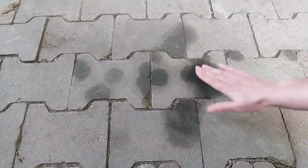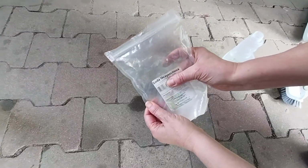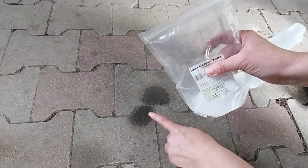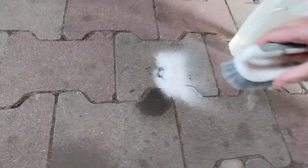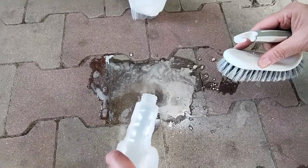For old stains that have been on the paving stone for more than a few days, baking soda works better. It is one of the most effective tricks for removing this type of dirt. Sprinkle a generous amount of baking soda on the stains and add water. The baking soda will start to foam, creating a cleaning substance.